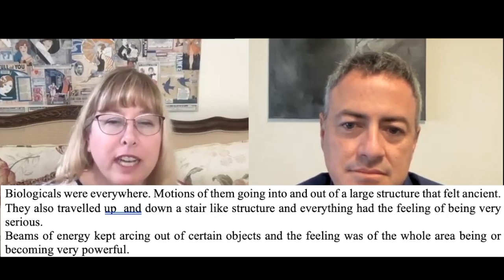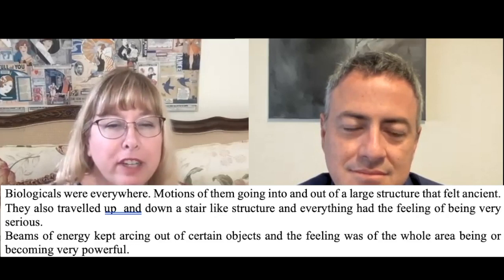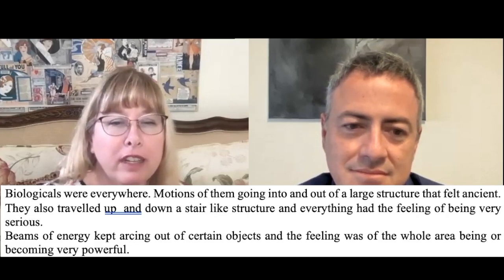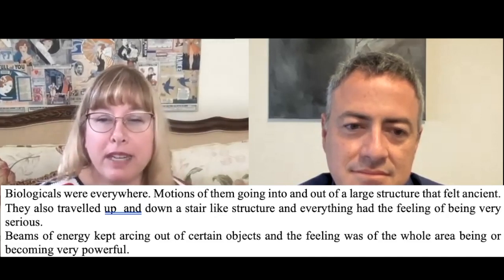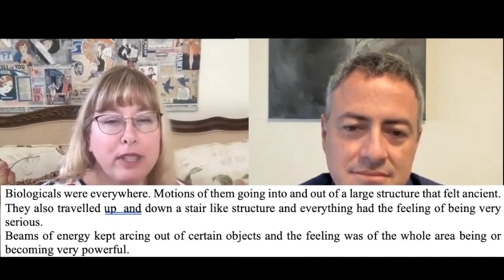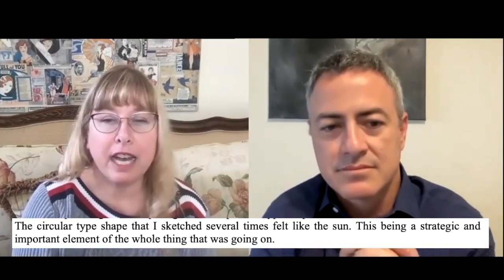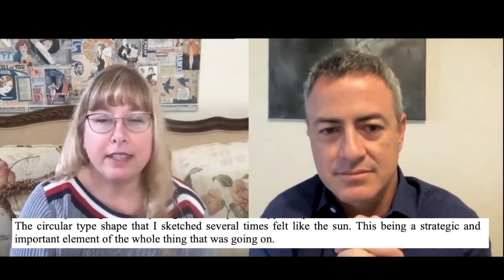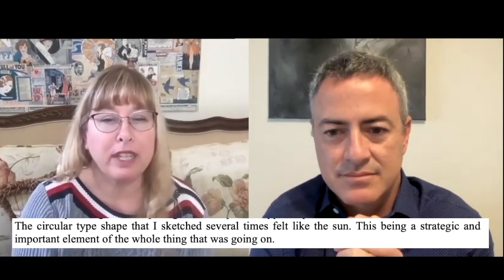Beams of energy kept arcing out of certain objects, and the feeling was of the whole area being or becoming very powerful. Parallel type lines were shown throughout my session, and they were very regimented and formatted between equal lengths and tapering off into a pointed type shape. The circular type shape that I sketched several times felt like the sun, this being a strategic and important element of the whole thing that was going on.